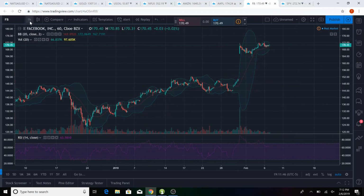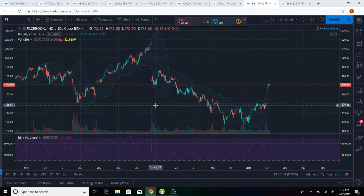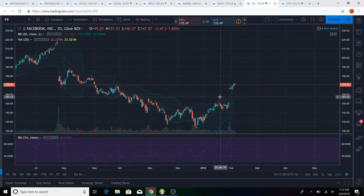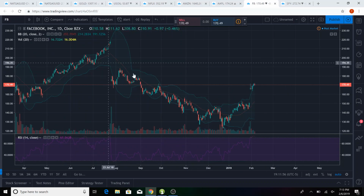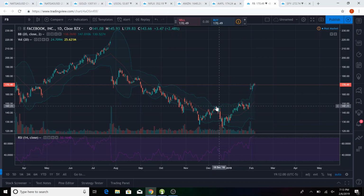Facebook. Okay, so jump to the daily first. So this is Facebook, everyone. Had a really nice gap up on earnings. And I like this because we've been in a daily downtrend for months, right? Lower highs, lower lows. Broke that resistance level, this last lower high. Broke it here and then just boom, gap up.